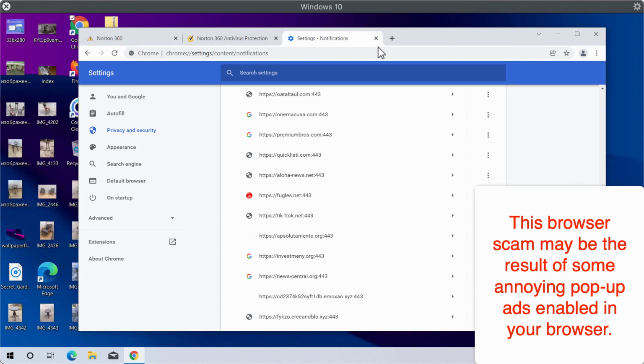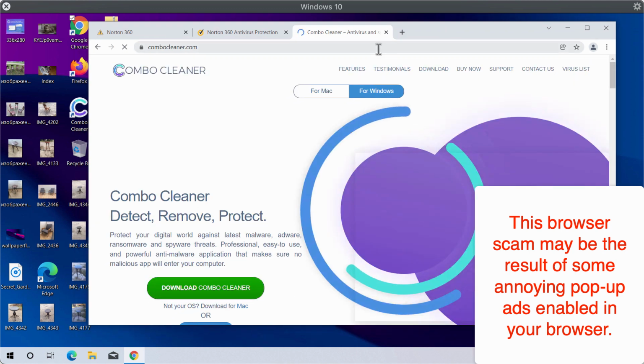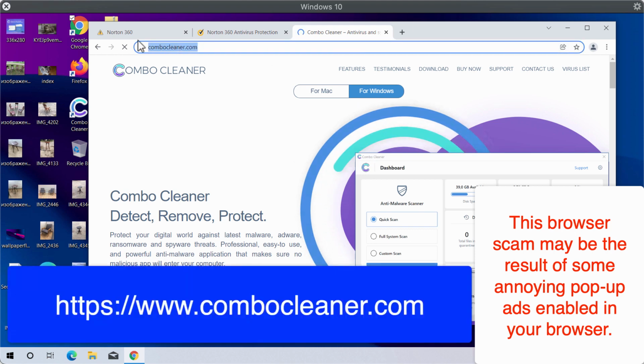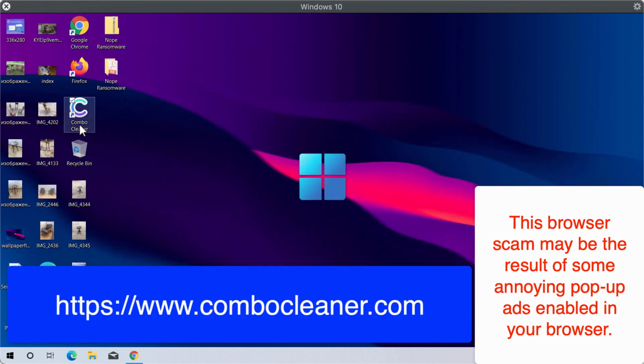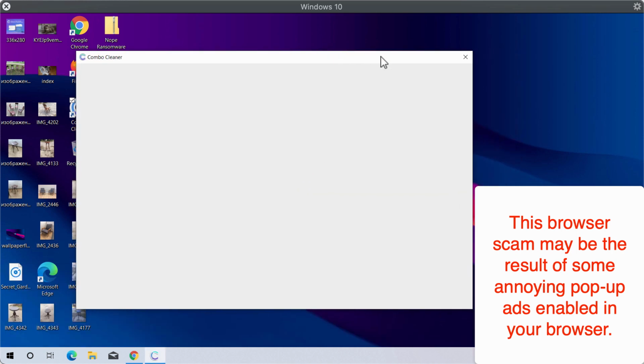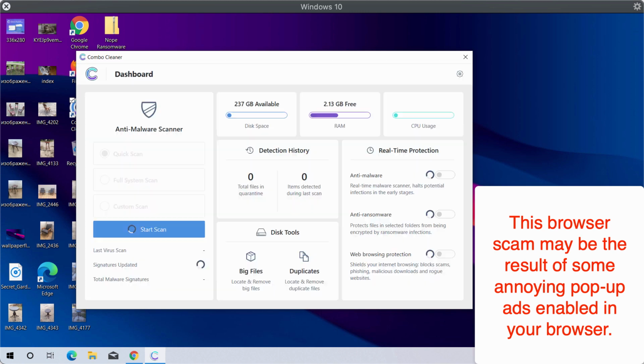To make sure that your system is free of any other threats, I recommend you to scan it with a Combo Cleaner antivirus. Get it on the website combocleaner.com, download the software and begin the detailed research of your computer with its help to detect and delete other hidden threats.